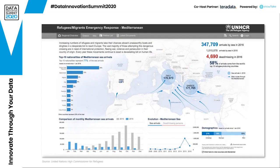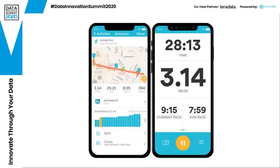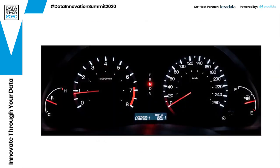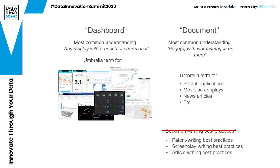This dashboard is actually static, and it's designed to really kind of educate a potentially large audience about the refugee crisis. This is kind of a typical KPI executive dashboard that might be intended for an audience of just one person. This dashboard is supposed to tell me how my workout is going. This one tells me how fast I'm going. And so we have all of these very different types of displays showing different kinds of data for very different audiences. And most importantly, they all serve very different purposes.